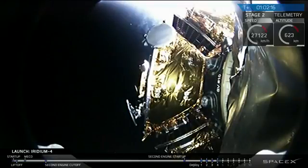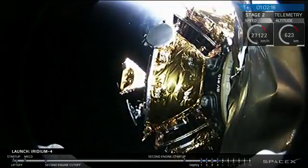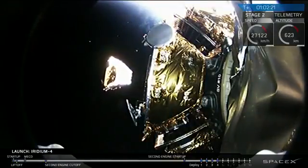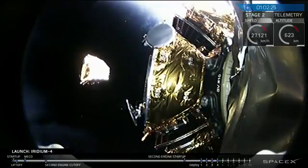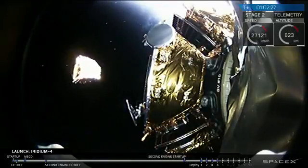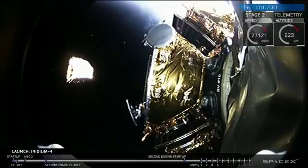The next separation coming up right now. A nice view coming off of the side of the payload dispenser that's mounted on top of the Falcon 9 second stage. Spacecraft 5, separation confirmed.